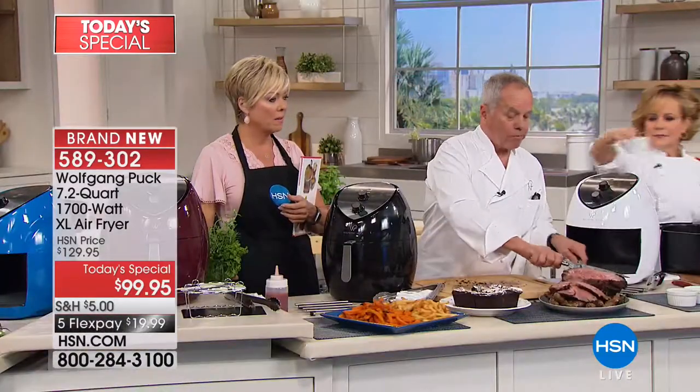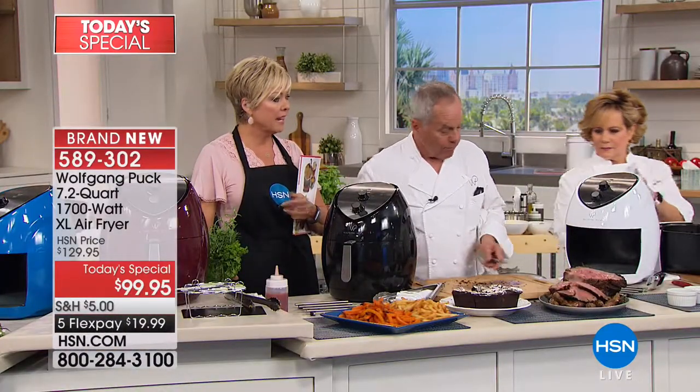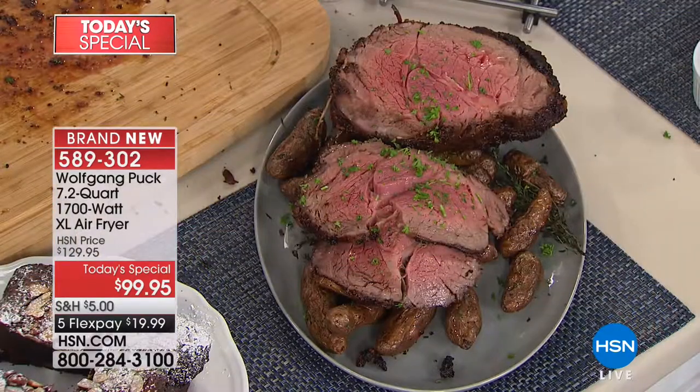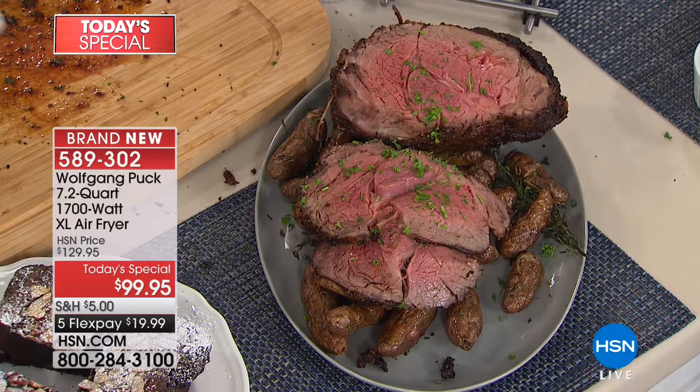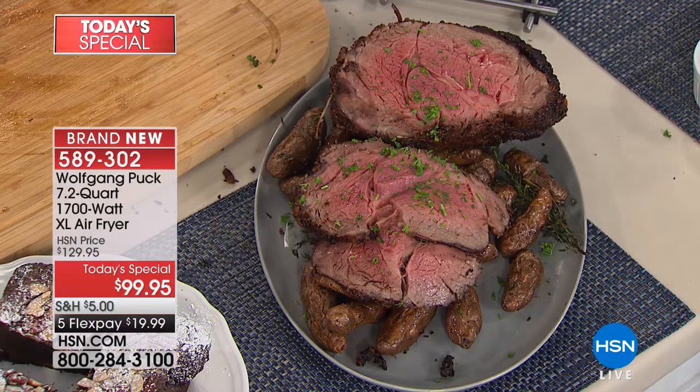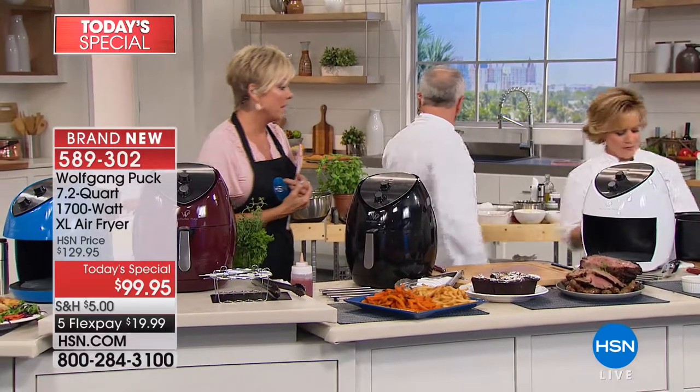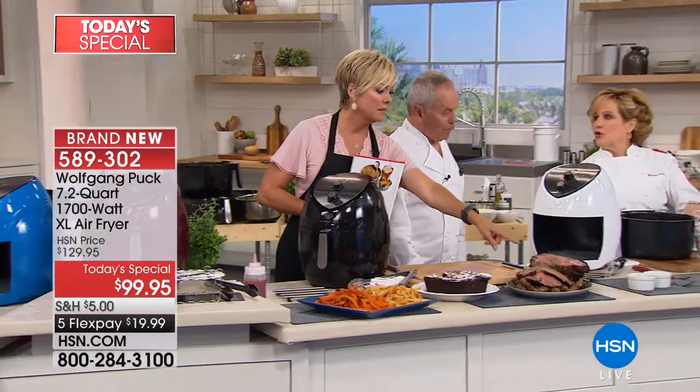Gorgeous. And you just put it in, turned on the timer, turned on the temperature, and it just does its thing. You didn't have to tend. You're not basting. You're not opening unless you want to check on it, which is no problem. That is amazing. And the pork roast is ready.